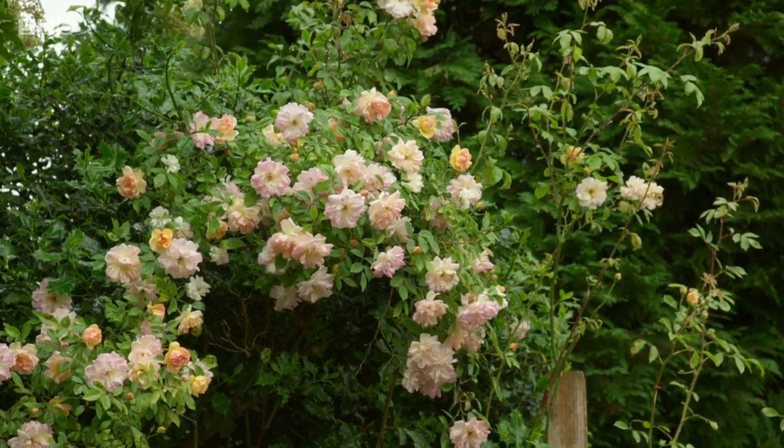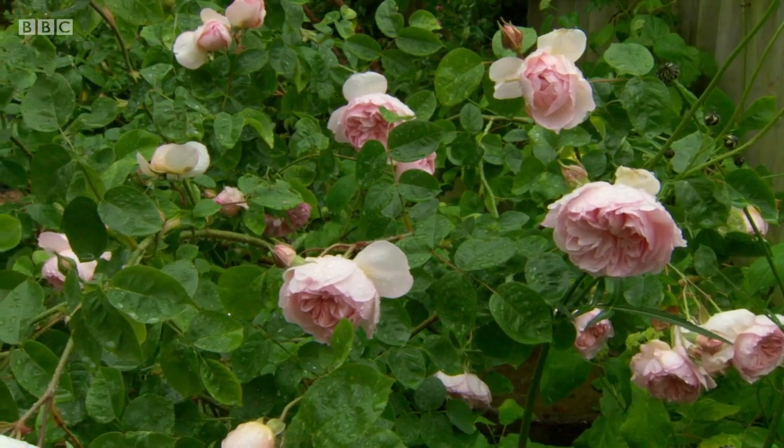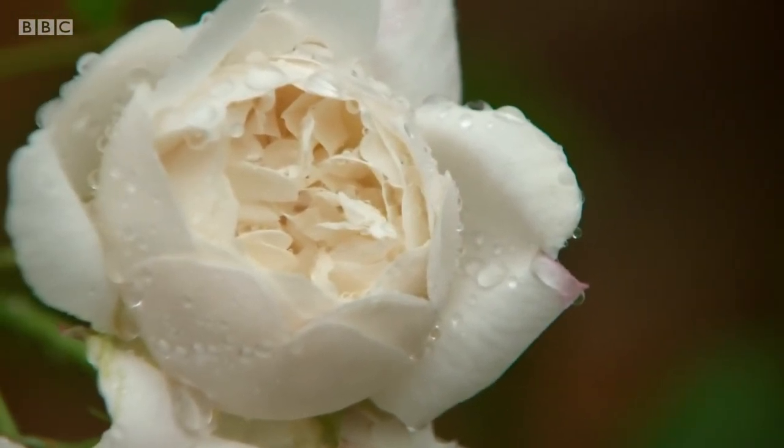I do like the whole cottage garden feel that people like Gertrude Jekyll brought to their design. And basically I have a lot of roses. I think some people might say that I have a bit of a rose habit.